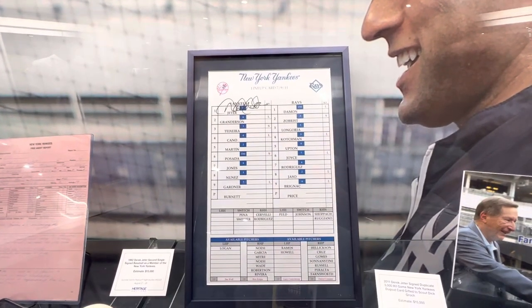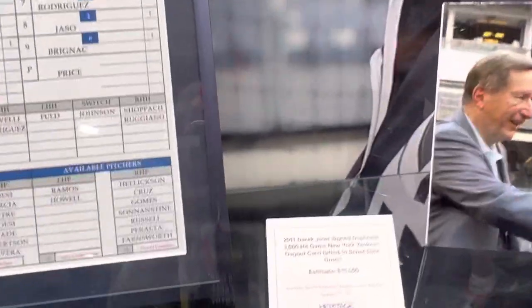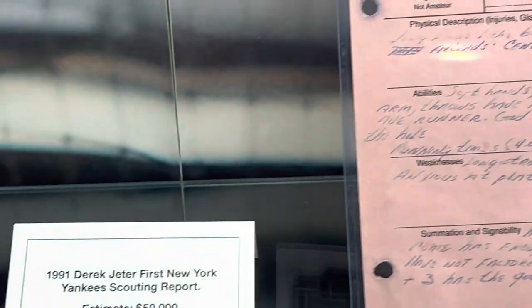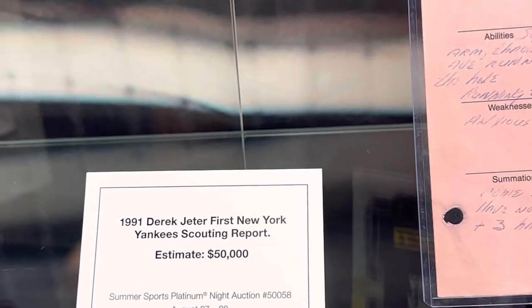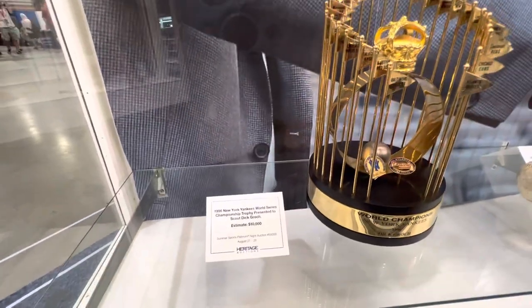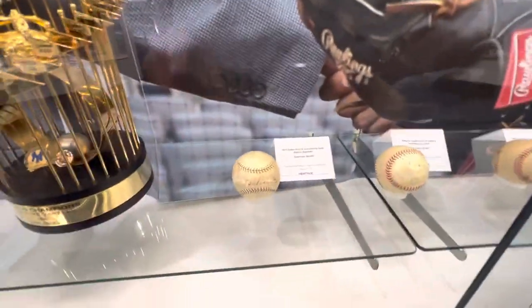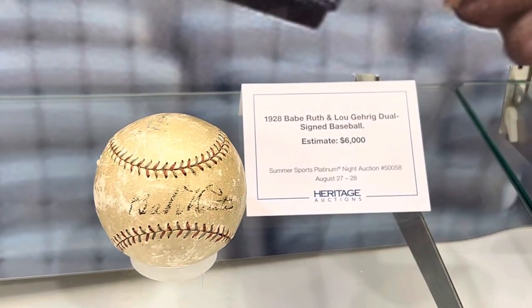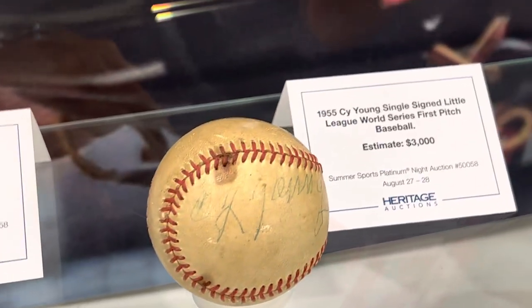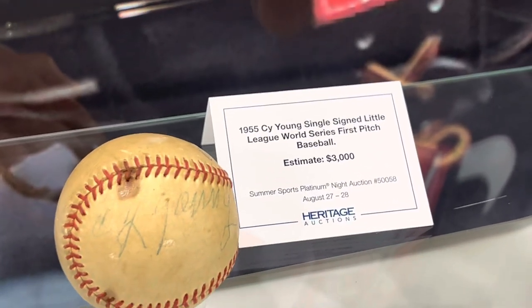Derek Jeter lineup when he first came up. It's Derek Jeter's free agent contract. His first scouting report. '96 World Series trophy. There's a Babe Ruth, Lou Gehrig signed ball. There's a Ty Cobb signed ball. And that's a Cy Young. Signed Little League baseball, first pitch. I'll show you some more stuff here on the other side.